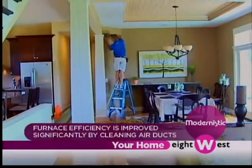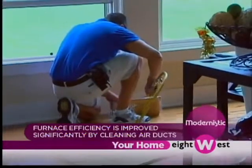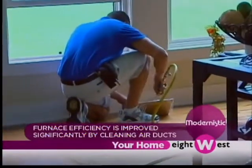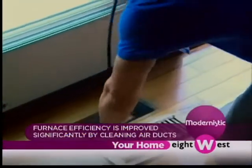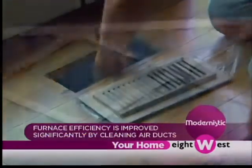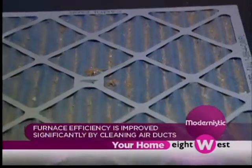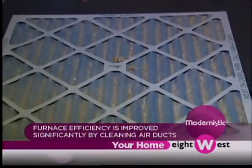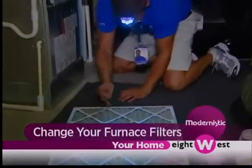But the most important thing you can do for yourself is change your furnace filter on a regular basis. And that's something a lot of people don't do. It's one of the biggest things we see, not changing the furnace filters. It not only affects the air ducts, but it creates a line along the walls of the house. We see it on carpeting all the time, and they're filtration lines that build up along the walls.